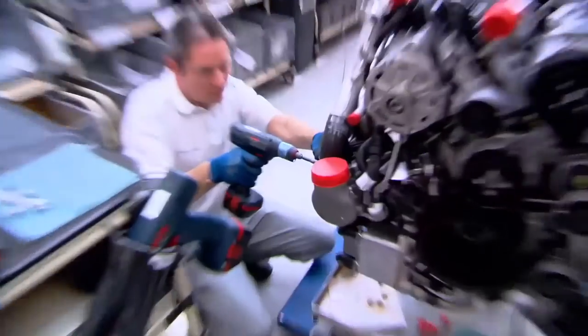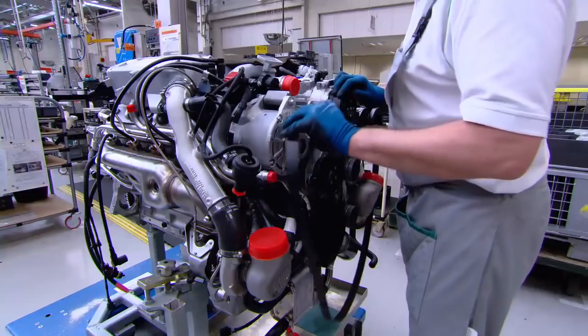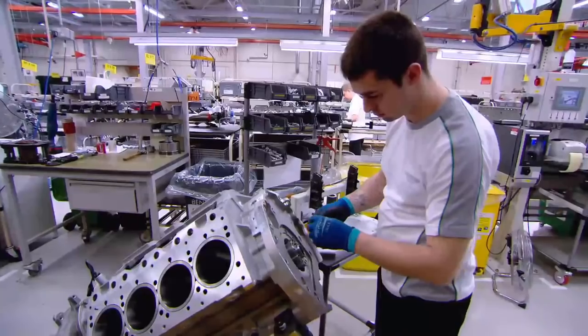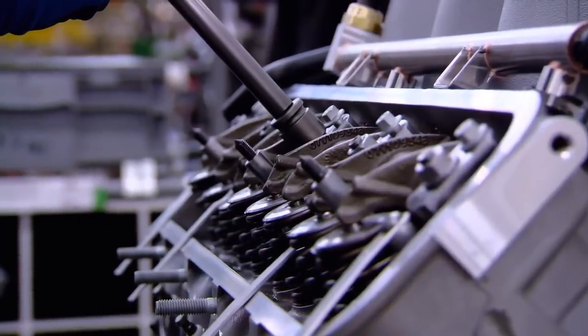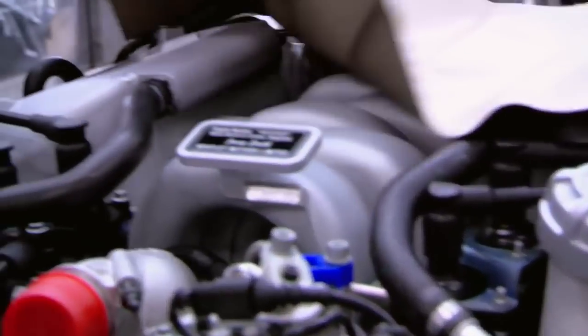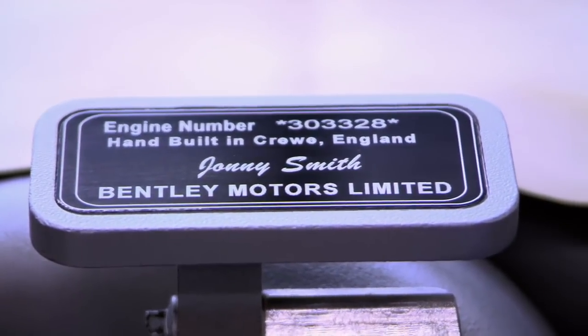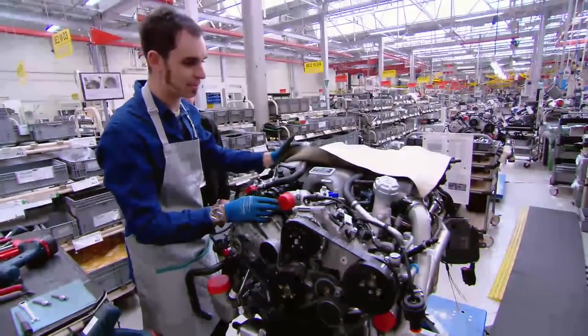Once ancillaries such as the starter motor and the exhaust manifolds have been fitted, the auxiliary belt is installed. Each Bentley engine is garnished with a plaque featuring the name of its creator. Wow, look at that. That's all right. Thank you very much. Finish this engine off. If you're going to have your name on an engine, it might as well be a fully hand-built V8, right?